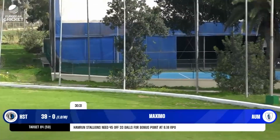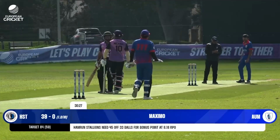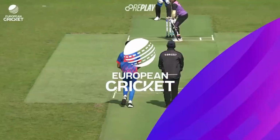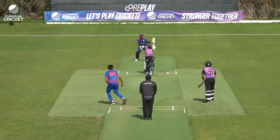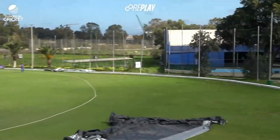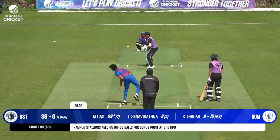And you said it earlier, if anybody's playing tennis, get out of there, because it ain't safe, because Michael Das is aiming to get it into the tennis courts. That's 6 more to him. And that moves the score to 39, and Michael Das has moved to 29 on just 7 deliveries.